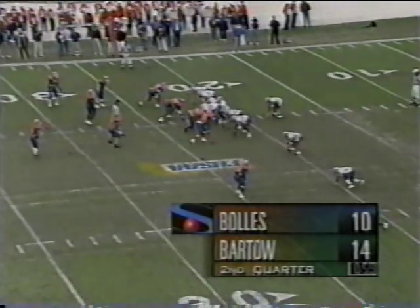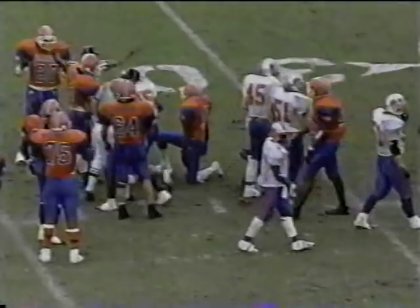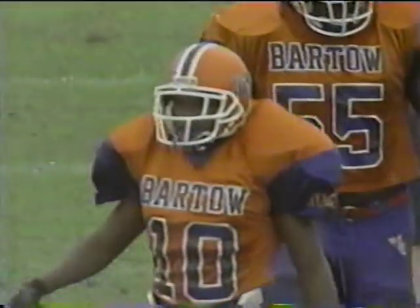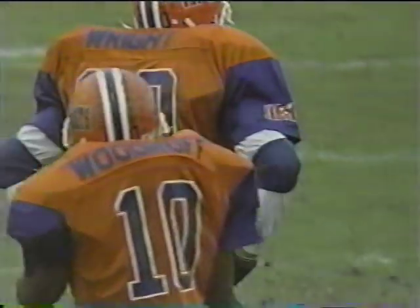59 seconds exactly. Slots towards the left side. The handoff up the middle to McCray, who has a hole across the 30-yard line. And finally grabbed there by the Bartow defense, helping out Ronald Daughtry. The clock will stop with that first down.